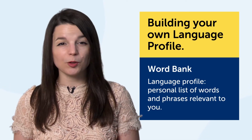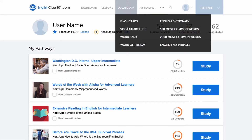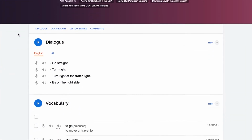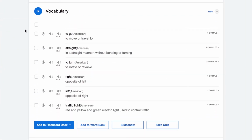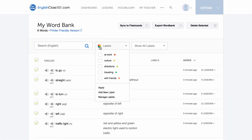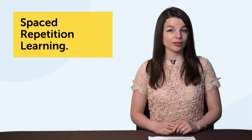So, how do you build a profile? If you're using our site, use the word bank. This is your personal collection of words. When you come across new words or phrases in our lessons or vocab lists, you can save them to the word bank. And the result is, you have a collection of words and phrases that match your interests and lifestyle, your language learning profile.